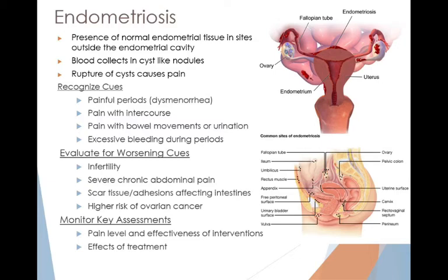But anyway, the blood will collect in cysts because the tissue bleeds, and so the white blood cells will kind of put it in a cyst and clean it up eventually. But the rupture of these cysts causes a great deal of pain. The swelling of these tissues causes pain. So very painful periods, pain with intercourse, pain with bowel movements or urination if the endometrial tissue is near the intestines. Excessive bleeding during periods can cause infertility.